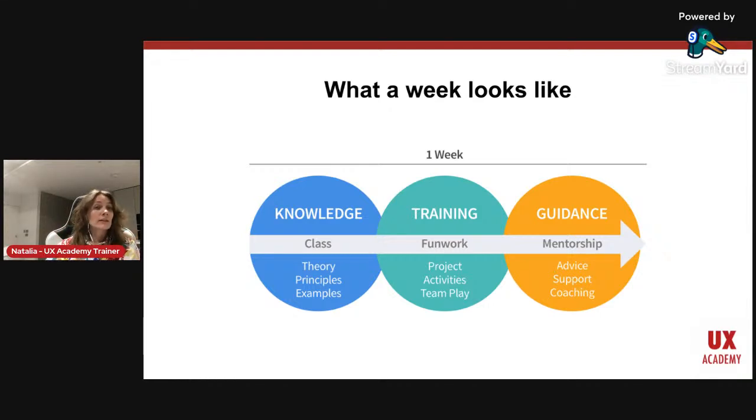Then you will have fun work. Fun work, it's your home task. It's what you have to do until the next class. So it's your project, your activities. You will work in a team outside of the class. You will set up a meeting at a time that is appropriate for you and for your team, and you will work as a team. That's a training part when you are working as a team.